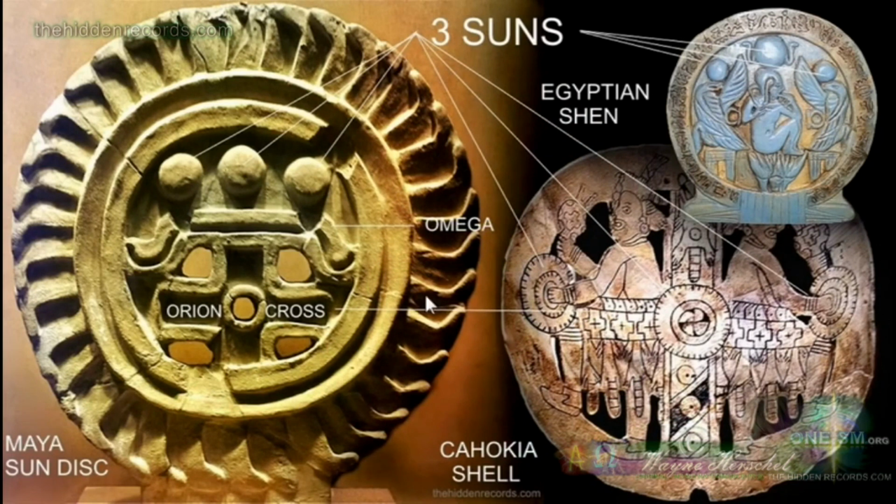There's a Maya sun disk as well in the Mexican Museum, I think it is. 3 suns, omega symbol, the cross beneath it, expectedly that aligns to find these 3 suns, and it's in the window of the portal. Look at the strange, I would say it's likened to the swastika, the way that these spines all spiral, they're all flowing outwards at an angle and turning. You'll see it in many depictions, like there's your swastika and it's going in that sort of spiraling direction.